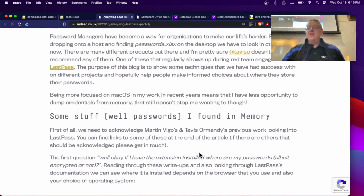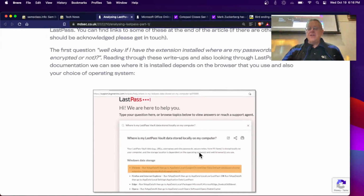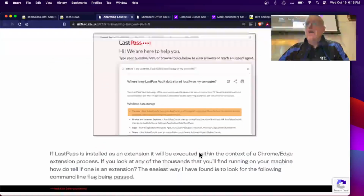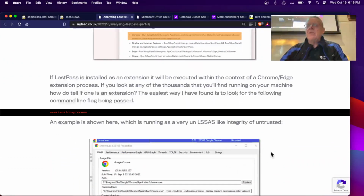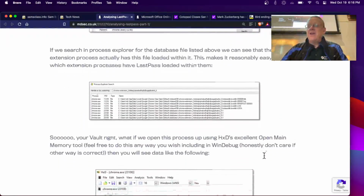The first thing is it stores the passwords unencrypted in memory, and apparently in the memory of many processes. It connects to other processes, I guess, so it can fill in the password, and it puts the password in memory. And then there's something I couldn't quite understand, saying it's in the Google Chrome process if you're using Google Chrome, and they say under certain conditions, Google Chrome has something called remote debugging.